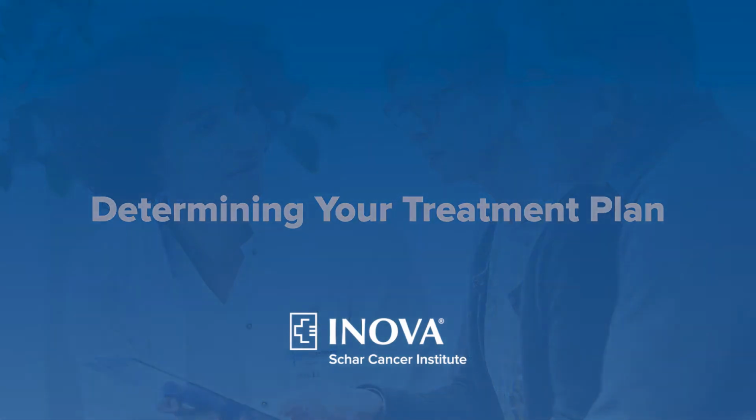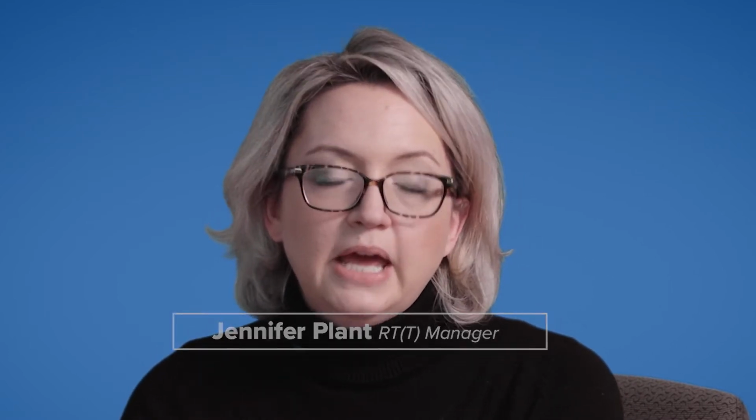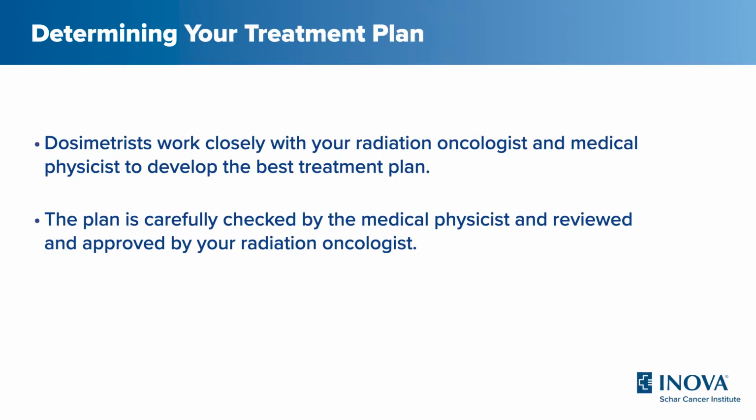Now, once that appointment is finished, then all of that information gets sent over to our physics team. And our physics team takes it truly from that day and starts designing your treatment plan. So our dosimetrist will take it first, and they will review your CAT scan images that we took here in our department, and they may ask for previous CAT scans. They may ask for MRIs. They may ask for PET scans.